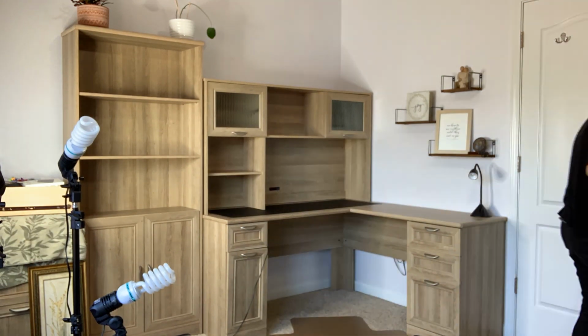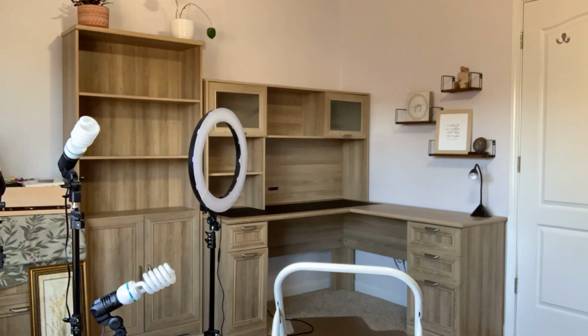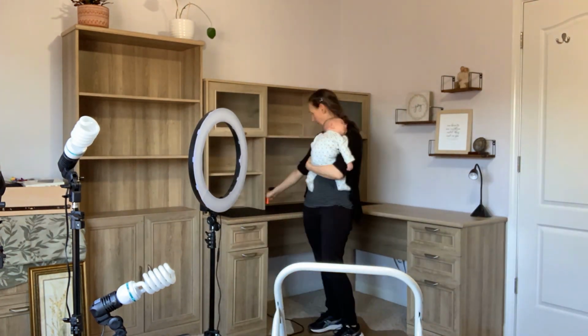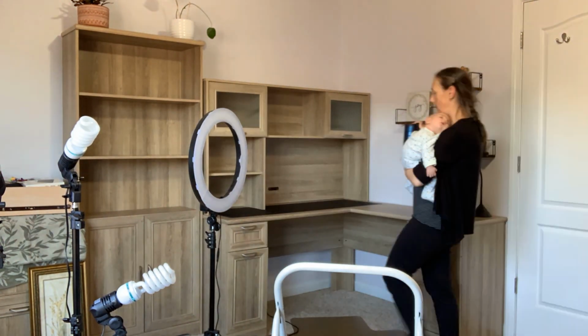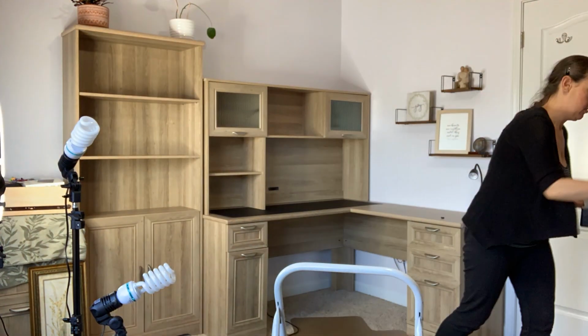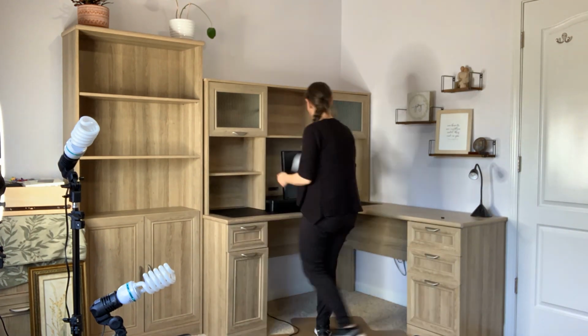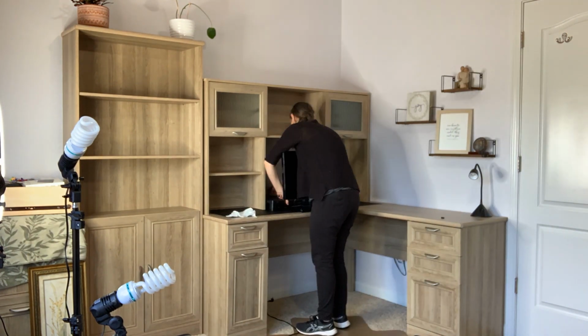I have been so displaced ever since COVID hit a couple years ago and I started working from home more. I've needed somewhere my kids couldn't see me and my office has just been shuffled around, and I'm really, really excited now that I'm making a permanent, finalized office that will really facilitate productivity.